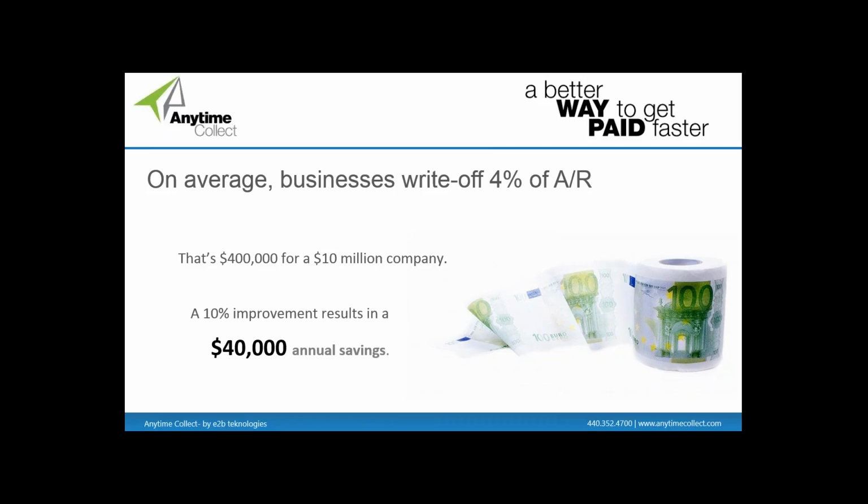In some industries like wholesale distribution, where you operate on razor-thin margins, that could be a very significant increase in sales to make up for that amount of loss. Now, what if you could reduce your bad debt write-offs by just 10%? That's going to save you $40,000 every single year. And we've had customers that have had a much greater improvement in that number, 20%, 30%, et cetera. And I'll tell you right now, our software doesn't cost anywhere near that, so you're going to get an ROI in a very short period of time.